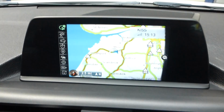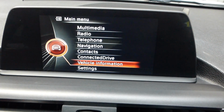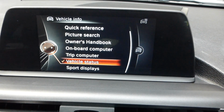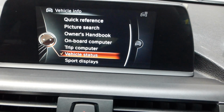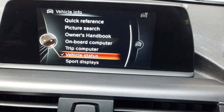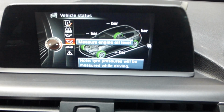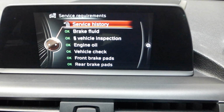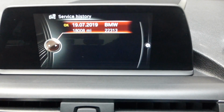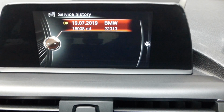So if we go into menu and quickly show you the menu, let's go down to vehicle information, press on the big wheel. I know you can't see me doing this, but I'm pressing down the big wheel. Can you see the vehicle status there is ticked? If you just twist it, you can move it up to wherever you want. We'll just keep it on vehicle status, and then we go down to service requirements, and then go up to service history, and there you are. That was serviced in July, 18,000 miles, so not even 1,000 miles ago.